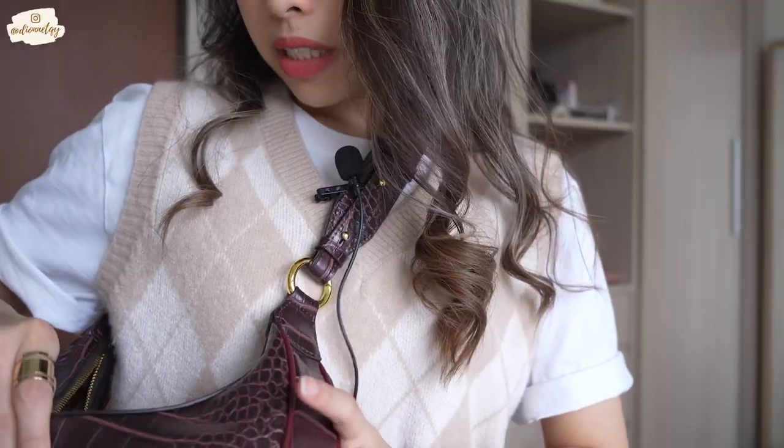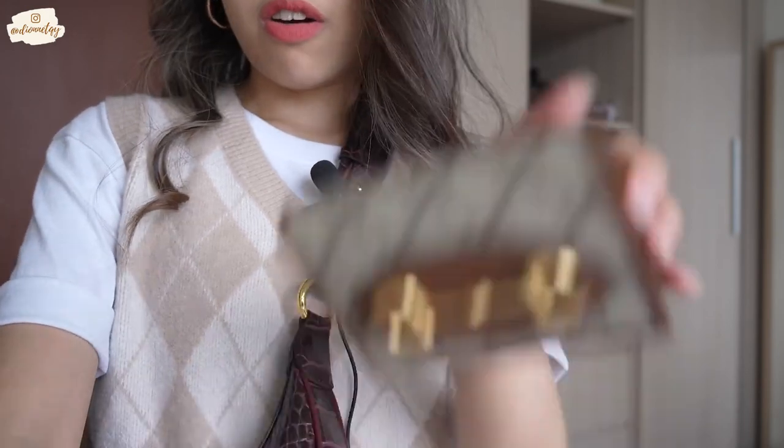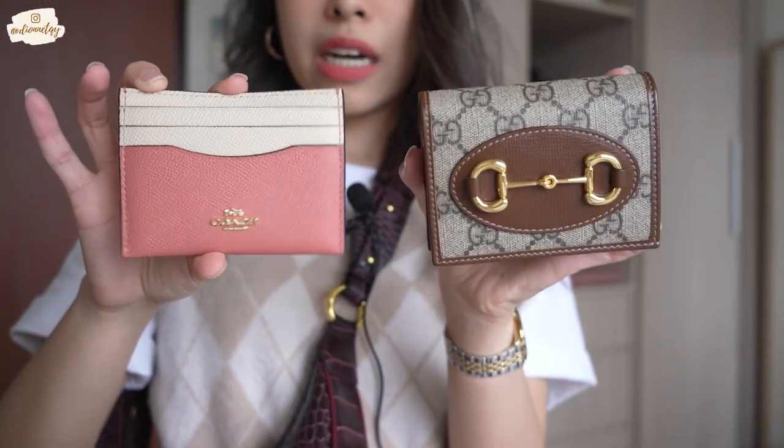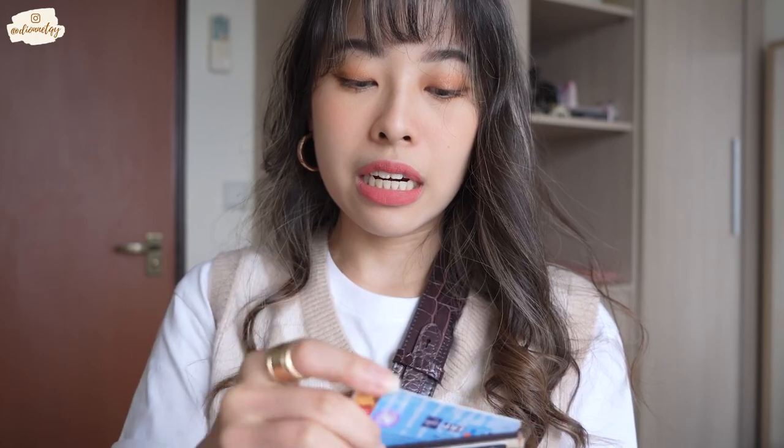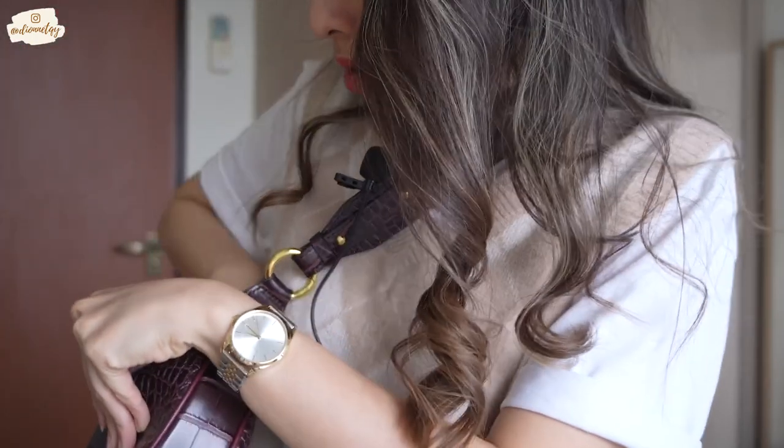So right now the bag is about 70% filled up, so instead of my wallet, I'm going to bring a card holder instead. I only bring my credit card and IC. I normally pay via Apple Pay, but sometimes if Apple Pay fails, at least I still have the physical card to make payment. And I'm also gonna bring my EZ-Link card. And that's about it, so I'm gonna slot it in.